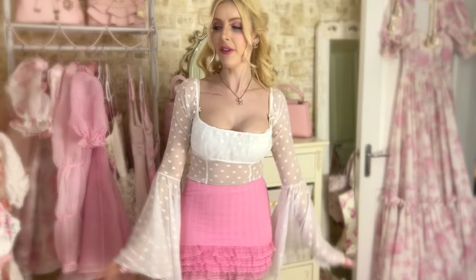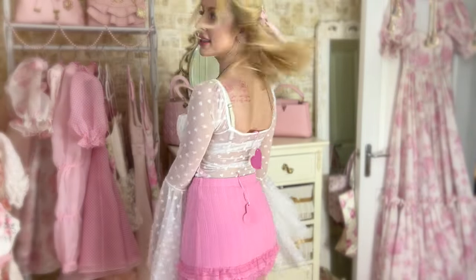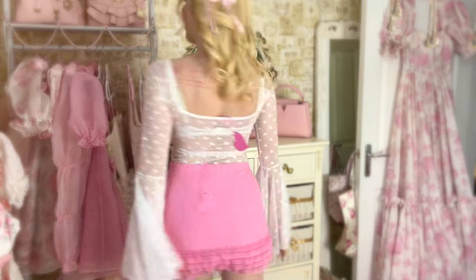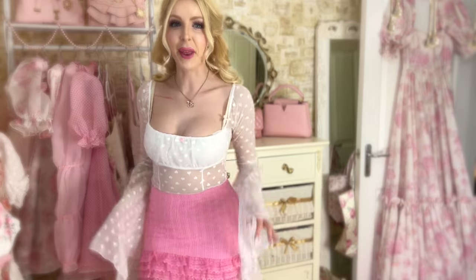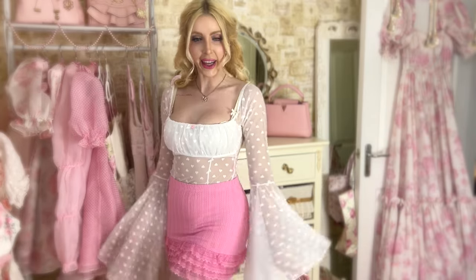This is such a flattering top. It is stunning. I love it. I will absolutely wear this. So gorgeous, definitely for summer though, because it is literally like wearing nothing.